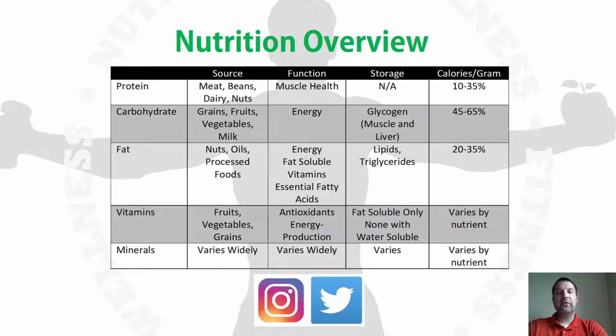Also functioning with fat is that we do want to help absorption of fat-soluble vitamins. So there's 4 fat-soluble vitamins, and we have to have some fat in the diet to help absorb those properly. So fat will function in that process as well. The last function of fat listed in this presentation is to consume the essential fatty acids. We've heard of the benefits of omega-3 fatty acids, for example, and so to be able to consume those nutrients, we have to consume fat in the diet.